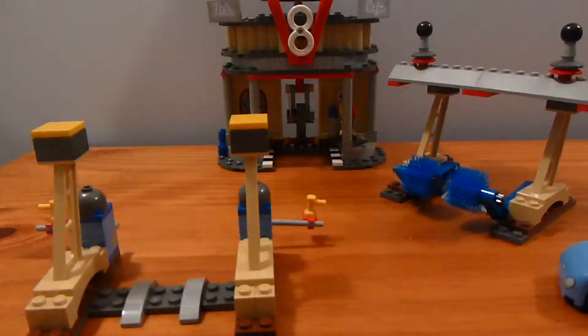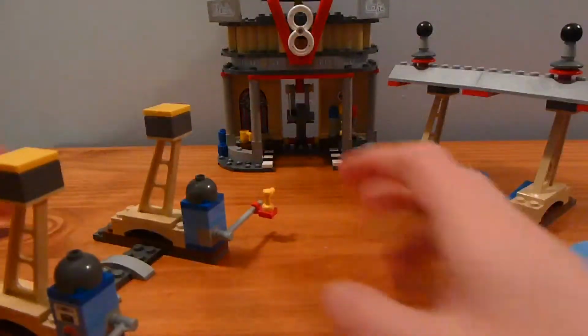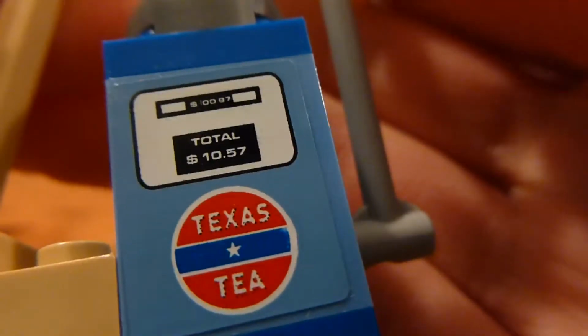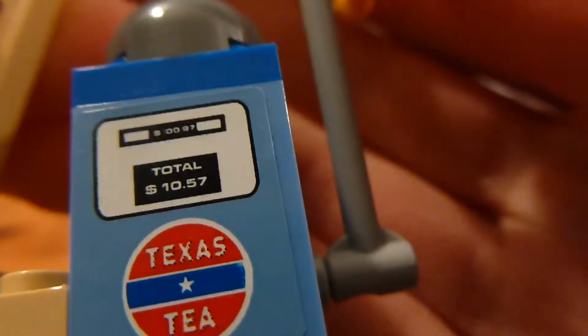I'm going to choose to go out the outside, and it seems to be the way to go. But we'll show you that in a second, because first we have these stickers on the sides that I forgot about on the little gas tank. It says Texas Tea and total $10.57, and it says $0.007.